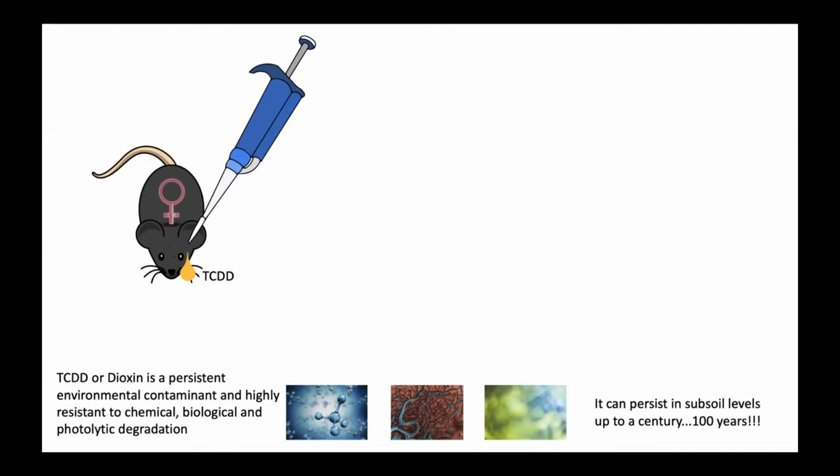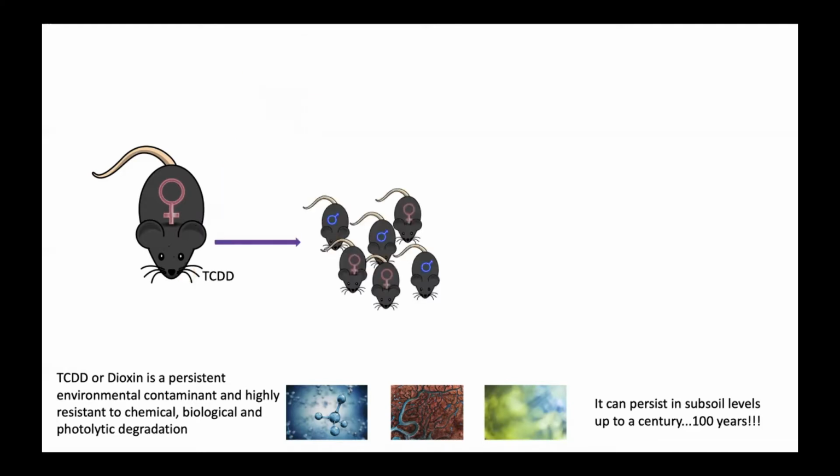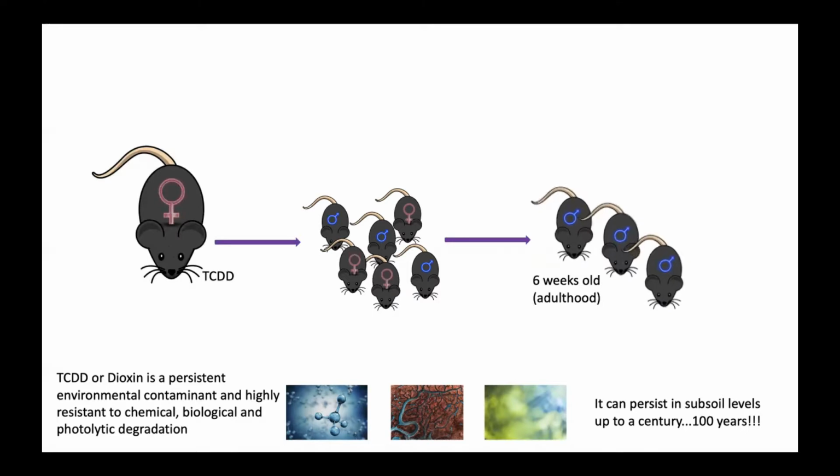The dam will give birth to a mixture of male and female pups. However, since for the purpose of this study we are investigating the prostate, a gland that is only present in men, we will select for the male mice out of the group. These male mice will grow to an age of 6 weeks old. It is the equivalent of adulthood in humans.